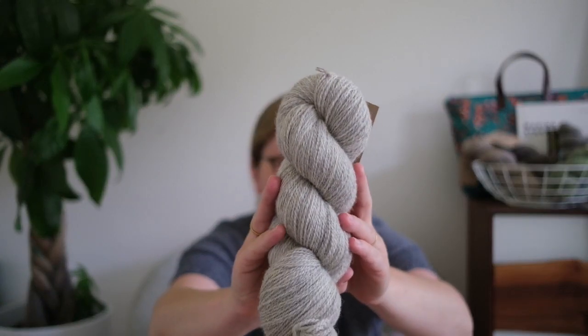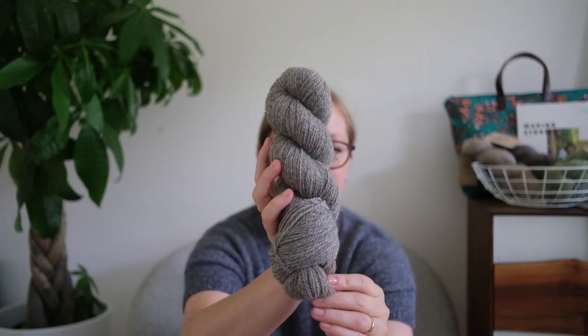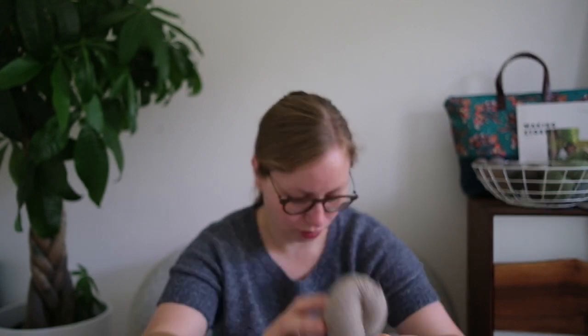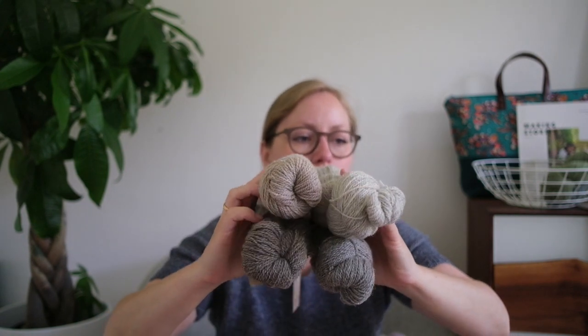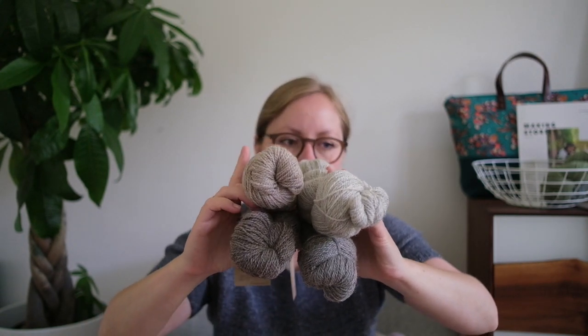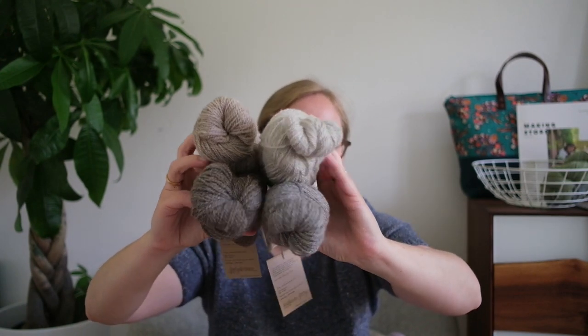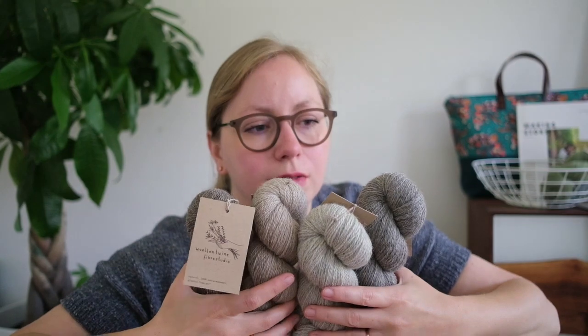So this is the light gray. Then we have a medium gray. You see they're slightly heathered, right? They're beautifully heathered. We have light beige, and we have gray brown. So let me show you the 4 together. Here we have the warmer shades, light beige and gray brown, and here are the slightly colder shades, light gray and medium gray. You can see the difference.